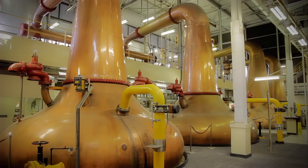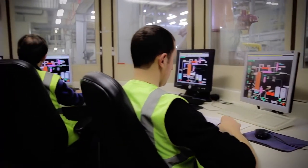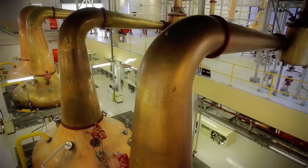Copper stills play a crucial role in the whiskey distillation process. They are used to separate and purify the fermented mixture, creating the distinct spirit that is whiskey.